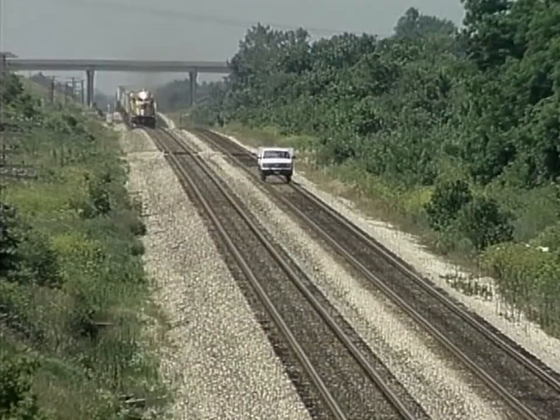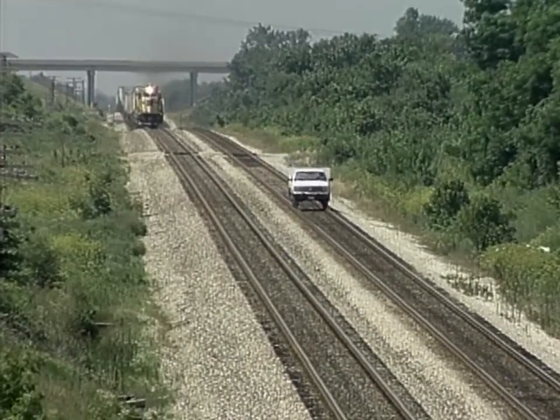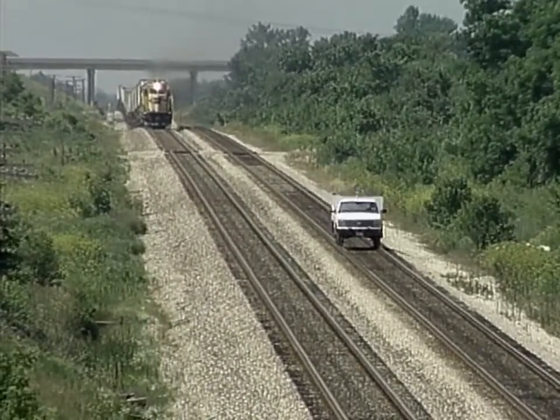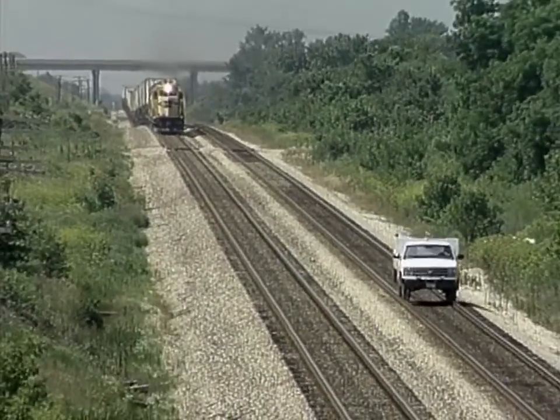The 5100 chases a rail car as it approaches the bridge. Santa Fe rules require the rail car operators to leave the vehicle before the train passes, and this operator complies and checks the train for any defects as it goes by.